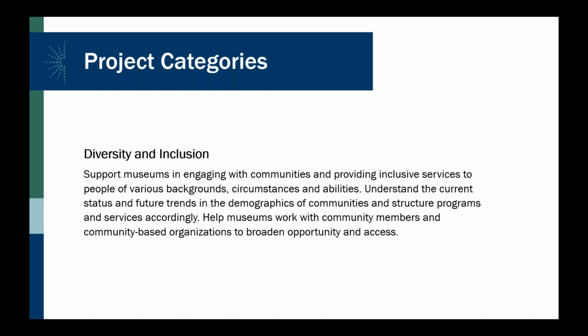Diversity and inclusion projects should support museums in engaging with communities and providing inclusive services for people of various backgrounds, circumstances, and abilities. They should understand the current status and future trends in the demographics of communities and structure programs and services accordingly, and help museums work with community members and community-based organizations to broaden opportunity and access.